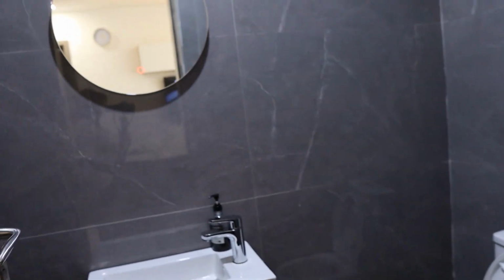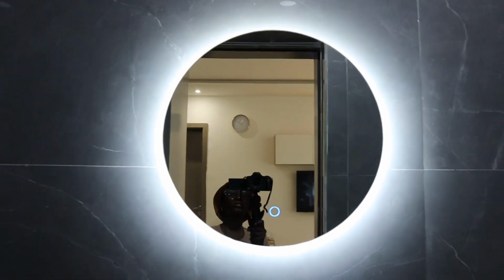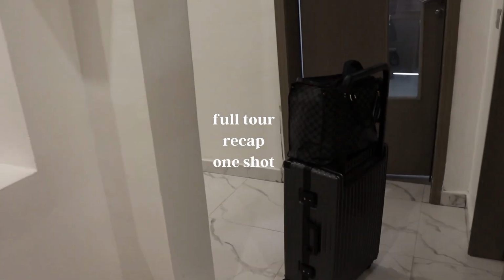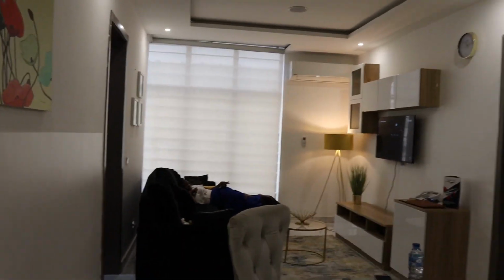We also have another toilet here. This is the visitor's toilet. Really nice in general. This is the main sitting room. This is the dining area, and that's like the sitting room. Let me show you what the kitchen looks like.